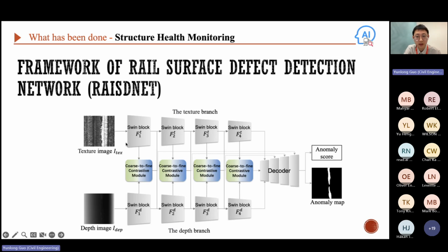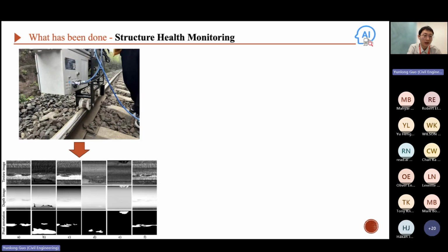And then we developed this machine learning model. Here is the framework, and I guess you guys know this well. With this, first we use this texture image, and the depth image goes to the depth branch, and this goes to the texture branch, and then using the machine learning, there are a lot of layers, combine them together, get the features and all these things, and finally we get this to detect or identify where the defects on the rail are.